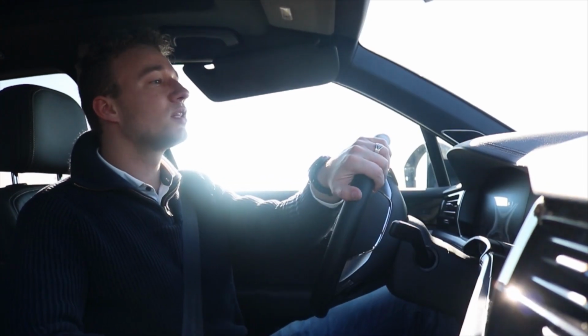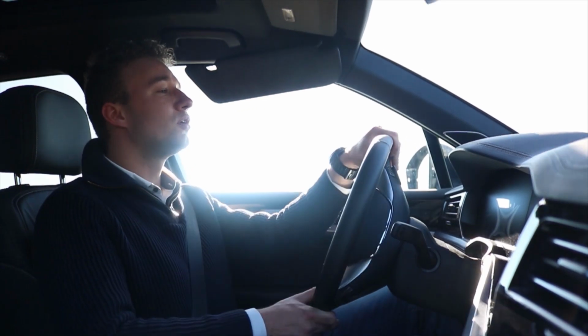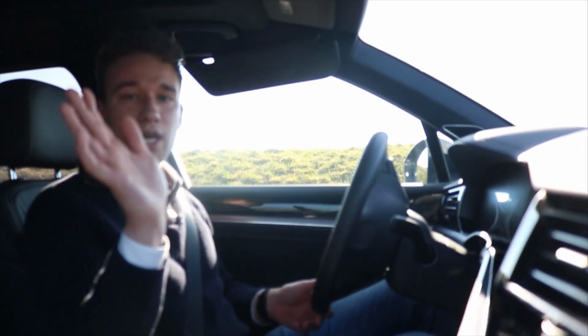Now let's see if we can get down it as well. Just looking for the right angle. Here we go. Doing nothing, not touching the pedals at all. The car is doing it all itself. Some beeping. No problem at all. I only have to steer.